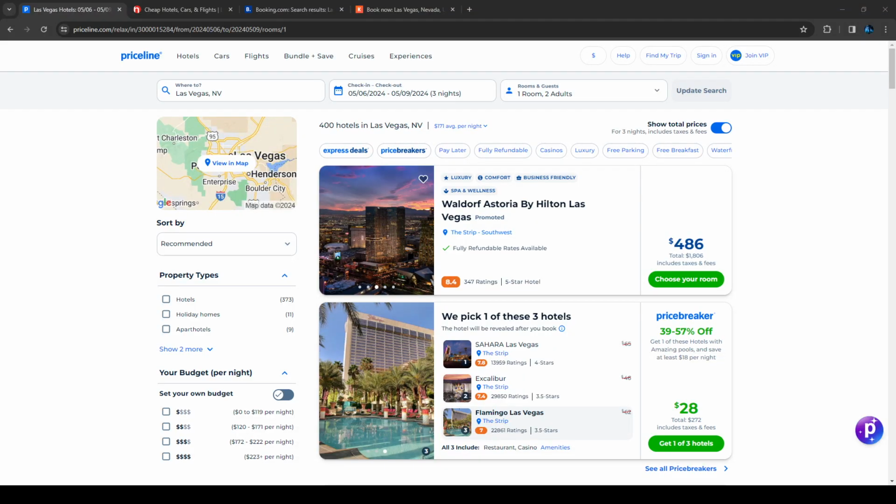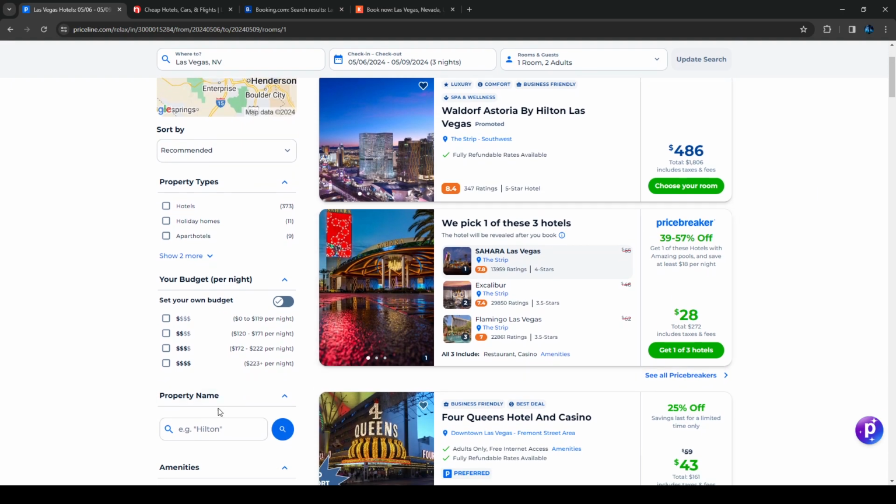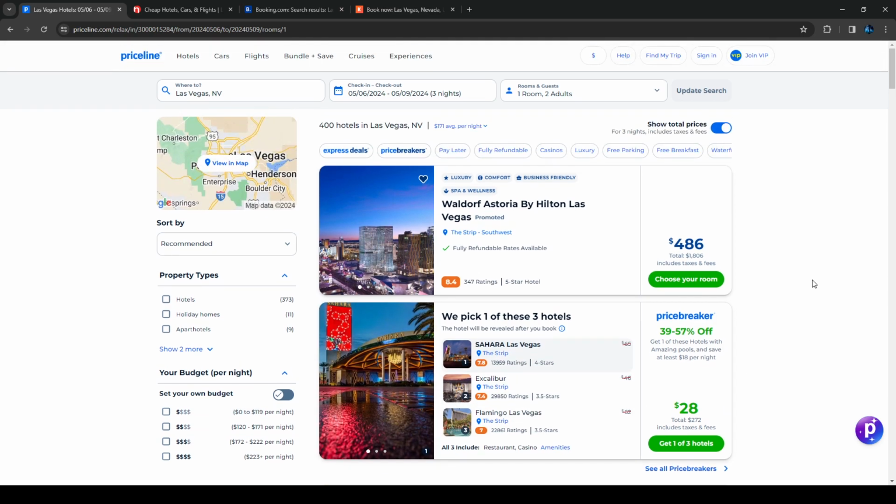So we're going to get to a few websites here to do some comparing, and right over here I have Priceline.com queued up. What I did, I made an imaginary trip checking in May 6th to May 9th. It's a 3-night stay, 1 room, 2 adults, pretty standard, just so you can get an idea. With Priceline.com, you can set your own budget, from the cheapest possible all the way up to $223 a night. The cheapest possible is anywhere from $0 to $119 a night. But just know that you might not be staying where you want to stay. It might not be the Strip. It might not even be downtown. So I hit search, and I did it on hotels only.